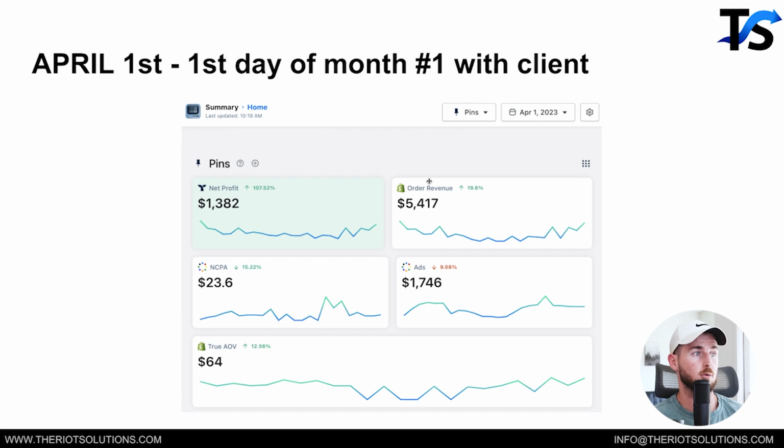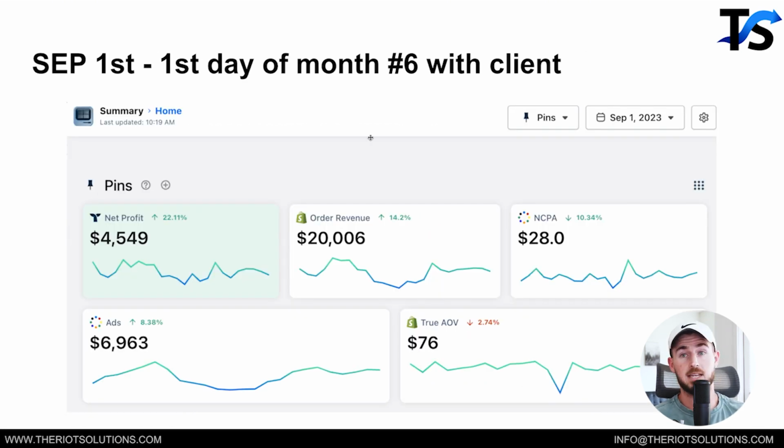You can see right here in the Triple Whale, net profit $1,382, and all the way up to September 1st of 2023, which starts month number 6 with the client, and they did $20,000 in revenue with $4,500 in profit. And as of today, September 7th, 2023, they're near 30K a day, and that'll be another case study for that.